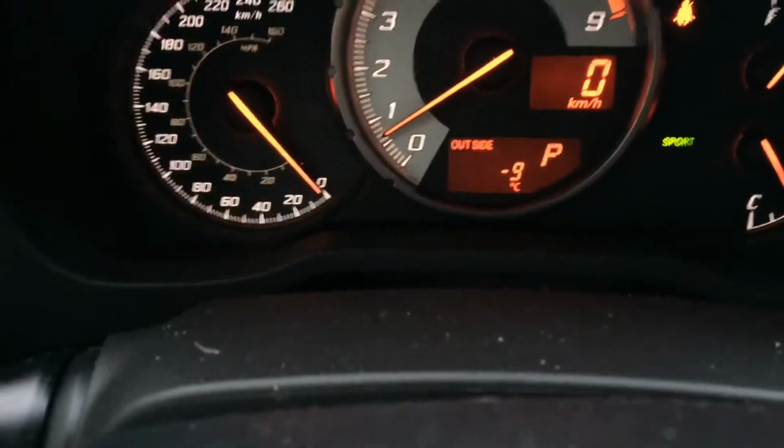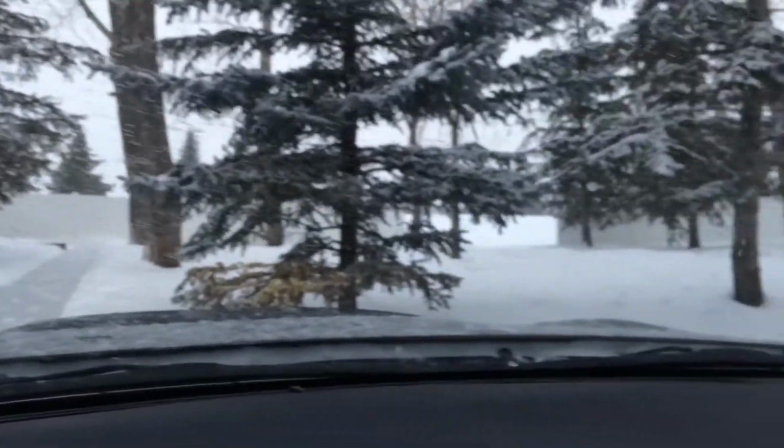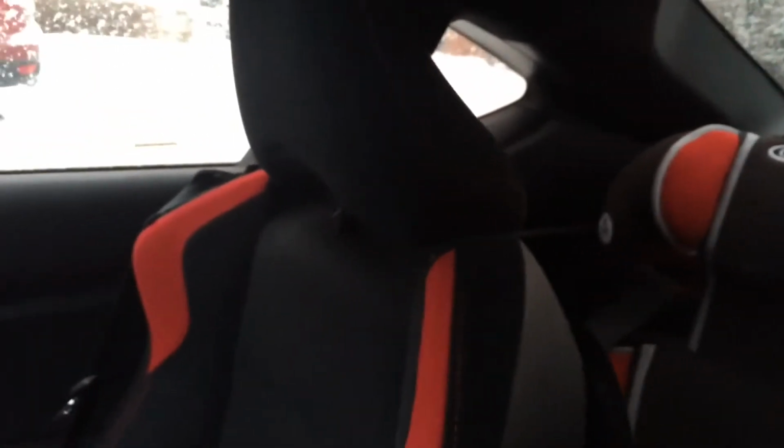So back home in the FRS, check that out. It's about -9 degrees. Went for a little spin this morning, took the kids to school. Check this out. Super turbo back seat. You know, if you were thinking about getting a Cayman, can't do that in your Cayman, can you? What a day.